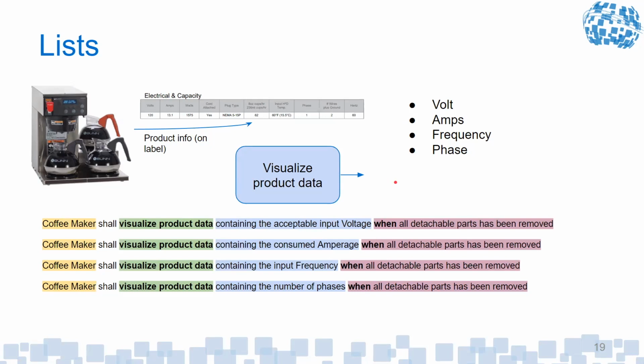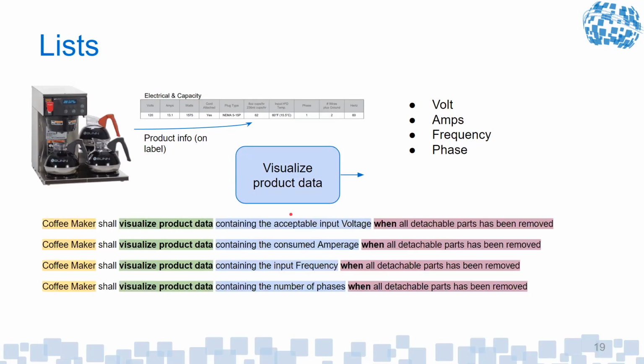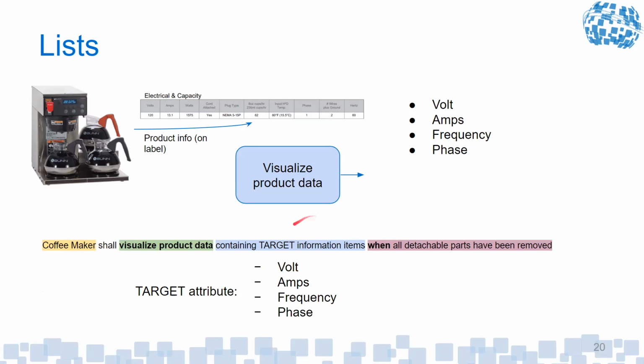But we can also consolidate that, using the same principle as we just looked at, to open up the what part. And instead of putting which information item, we're just saying that it should contain target information items. Then we list those information items on the target attribute. Now you're communicating exactly the same thing, but you do it through one requirement, and you're overbuilding how well with a couple of things that need to be present.